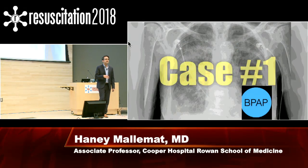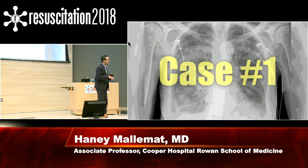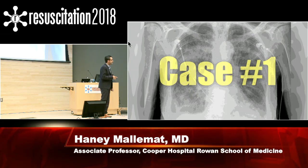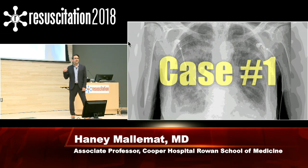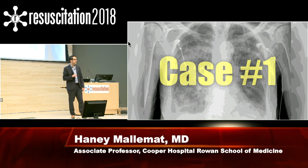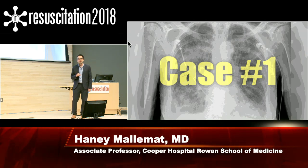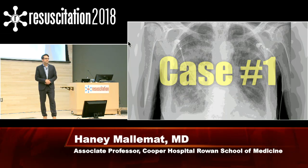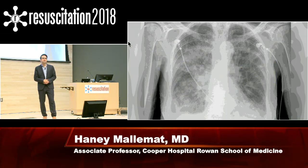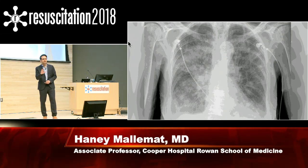So here's a case. And if you know me, none of my cases are ever tricky. I'm not trying to catch anyone in the audience. So if it's easy, just shout out the answer. This is a 65-year-old person who has a history of CHF, who comes in with respiratory distress, rales everywhere, and bilateral pleural edema. Now, I see some younger folks in the audience that are still not really sure what's going on when they look at this. So don't worry, I got you guys covered.